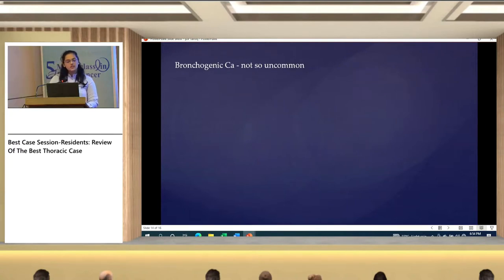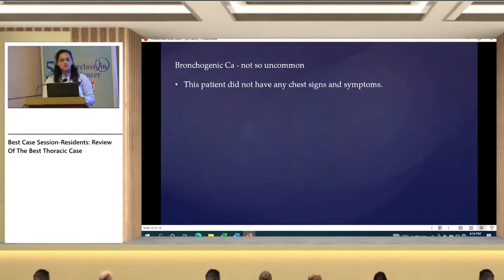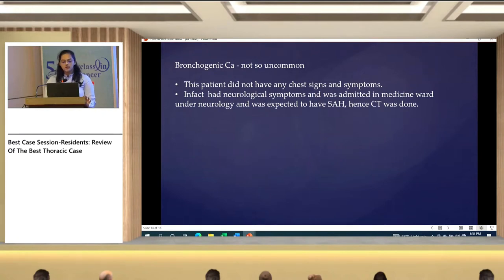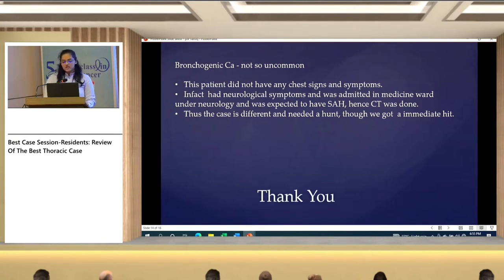Now, bronchogenic CA is not very uncommon. We see it often, but this case was different because there was a diagnostic glitch to it. This patient, in spite of having such extensive spread into the major mediastinal vessels, as well as lymphangitis carcinomatosis and a metastatic pulmonary nodule, had absolutely no chest signs and symptoms. In fact, he presented with neurological symptoms, and clinicians thought it to be an SAH, so primarily a CT brain was performed. So this was a different case, and we needed an intensive hunt for it. But just because of a basic investigation like a chest X-ray, we got an immediate hit, and we reached the diagnosis in less than one week's time. So that's it. Thank you.